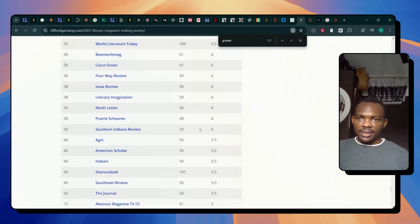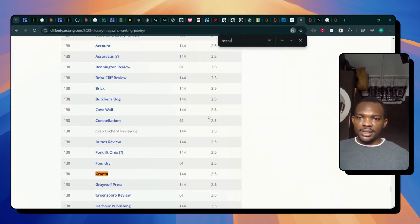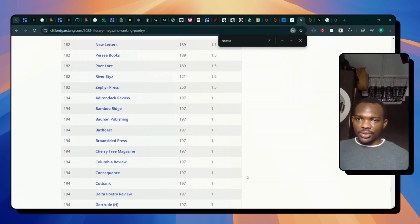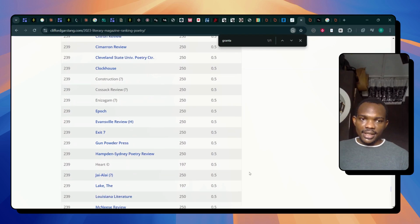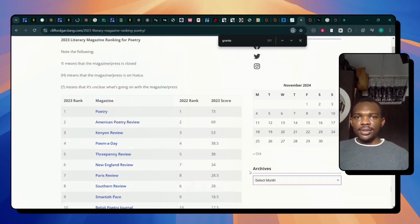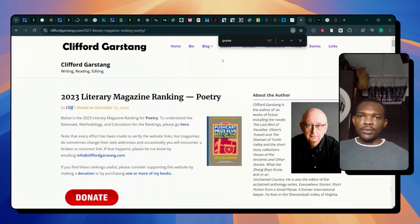Yeah, it's really, really nice. So you can see the top magazines, and if you really want to be among the prestigious, you can just go around and apply and publish in these magazines. So this one is for poetry. You can also look at the fiction. He has one for fiction, he has one for poetry, right? So Clifford Garstang, these are the magazines you can look at, and this is the list.